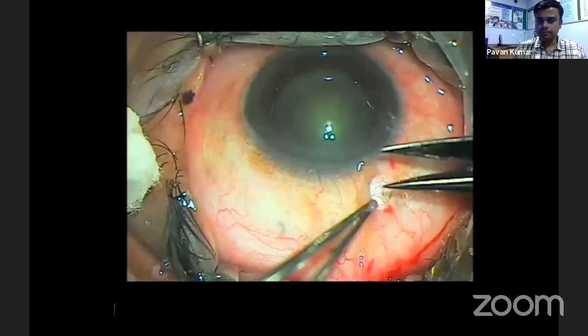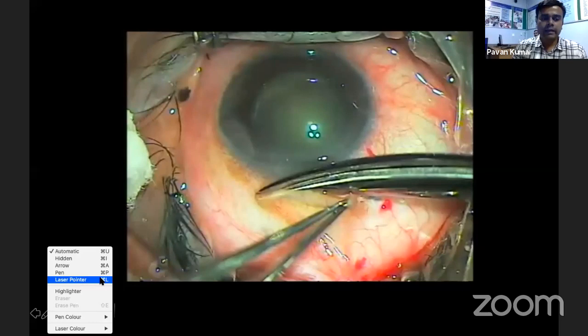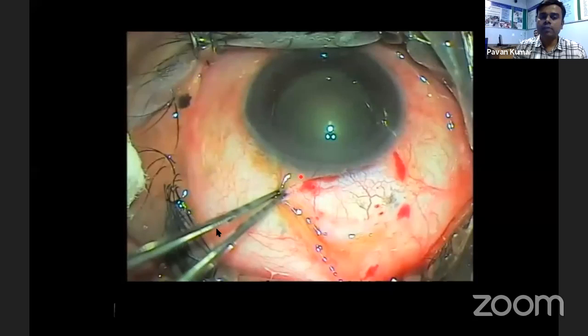Once the adequate length is reached, make sure that you don't go parallel to the limbus. Come a little away from the limbus so that you get a curved end at this part, so that it will not have a leading edge. So you'll have a proper hold to fixate the claw.